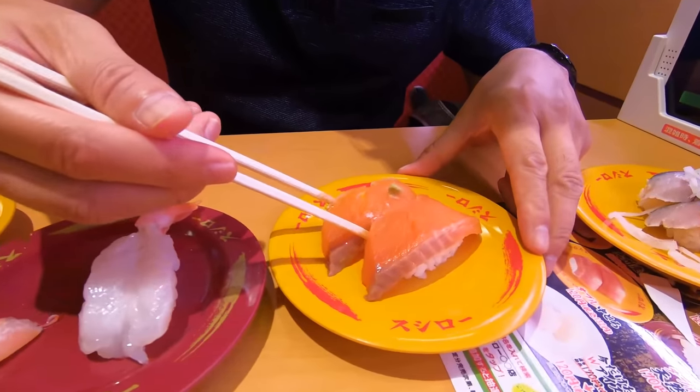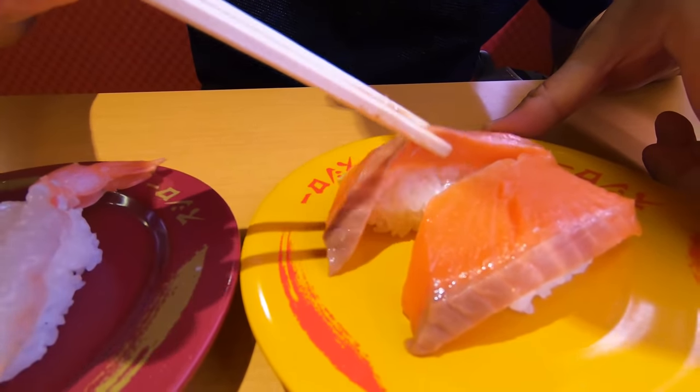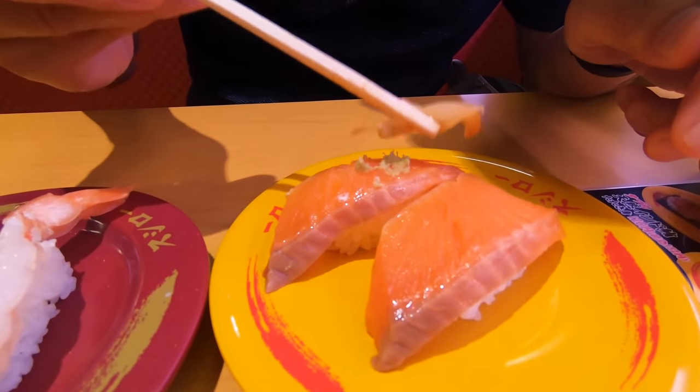Mmm. Oishii. It's a pretty big piece of shrimp, I gotta say. And the shrimp looks really juicy and fresh. Is it bouncy? Plump? Mmm. Puri puri. Sweet. Yeah. So. Salmon. I love salmon. Salmon sushi. Yeah, me too. Very easy to separate. Yes.